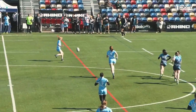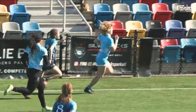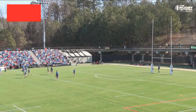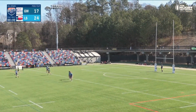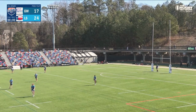Uatafe with the miss pass. The bounce of the ball is kind. Kirkley is able to hold on to that ball on the left side, just skirts the edge of the Great Waters defense, gets herself a double, gets her team a double victory on the day. Looks like that conversion was no good, so that's going to bring our score 24-17. Lone Stars end up on top.